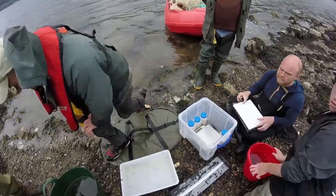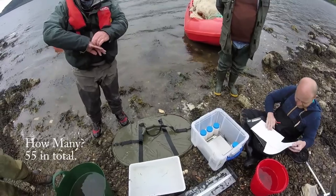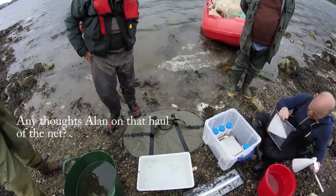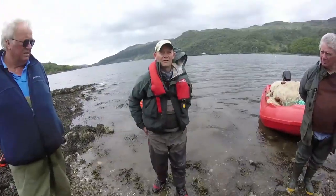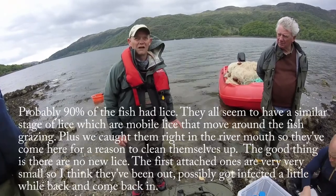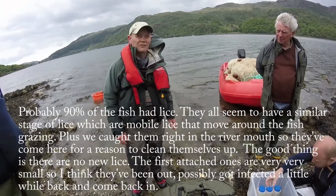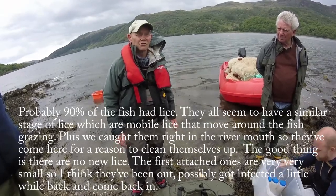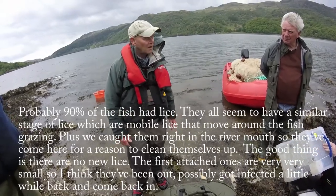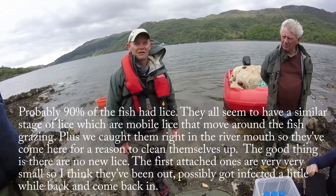Very good, thank you. How many? 55 in total, right. Any thoughts, Alan, on that haul of the net? A bit concerning, given that probably 90% of the fish had lice. And they all seem to have a similar stage of lice, which are mobile lice, which move around the fish, grazing. Plus we've caught them right in the river mouth, so they've come here for a reason, to clean themselves up.